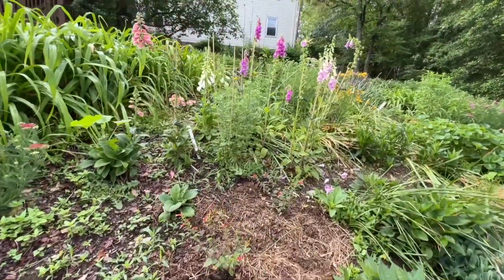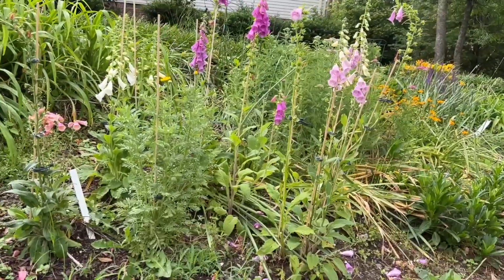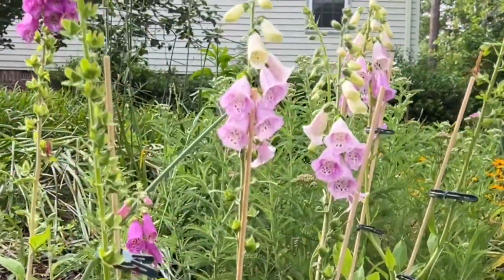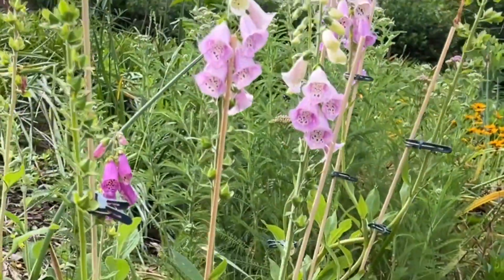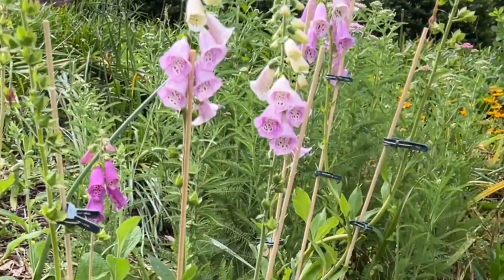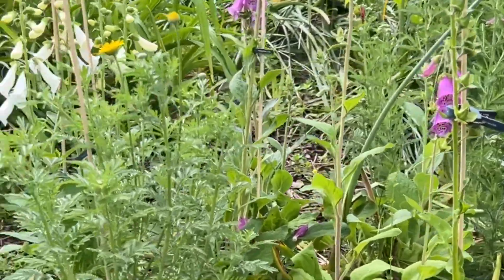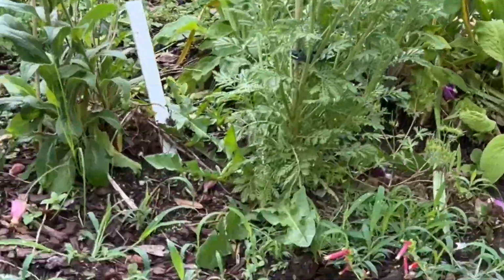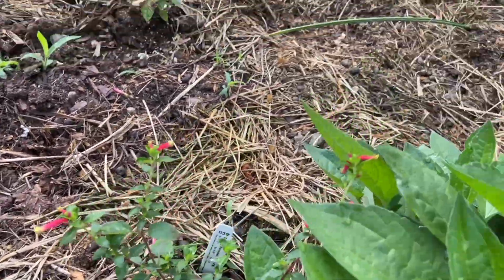The foxgloves are looking great. I was able to get, again, zoom in. I bought these little clips at the dollar quarter store, and the bamboo looks like hot dog skewers for it, and held them up. I'd like them to be upright. They were falling over because they're so tall. My honey bells are doing okay. I'm hoping that they're going to take off here any day now.